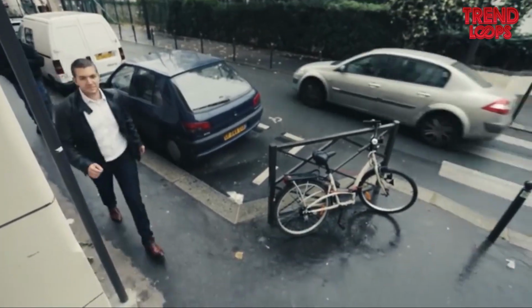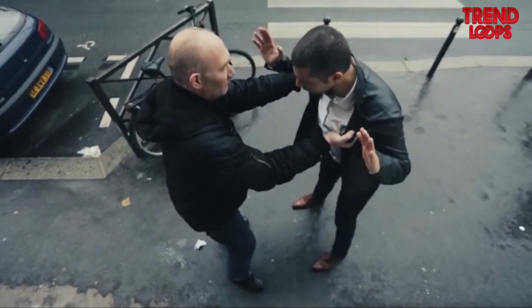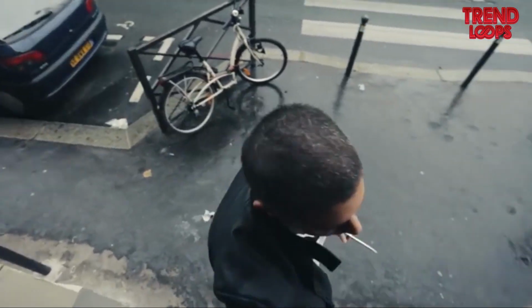With no rules, and since you're defending yourself from a violent person, you can scratch, bite, claw, pull your opponent's hair, or attack their eyes. You are allowed to use anything to protect and defend yourself. Don't be afraid to fight dirty.